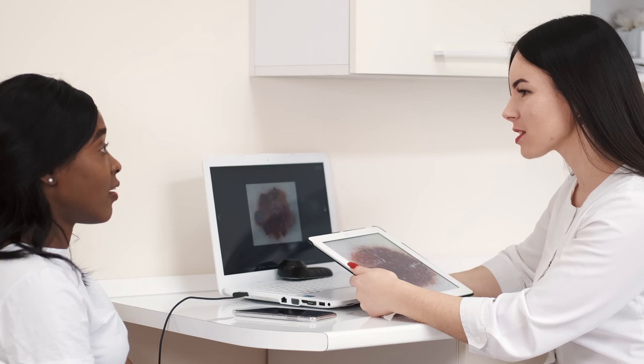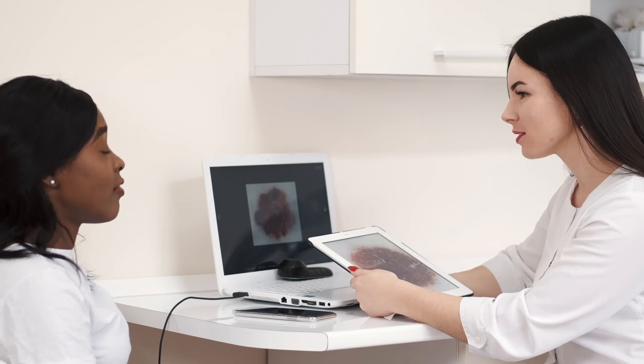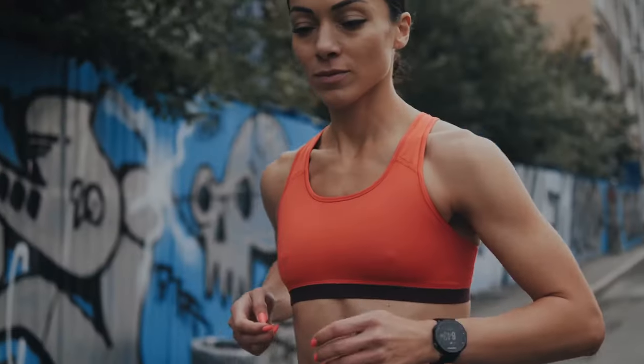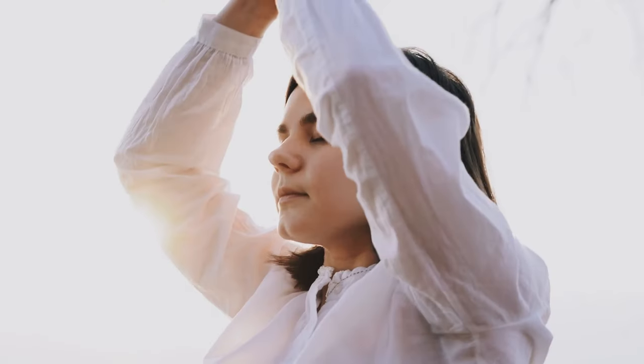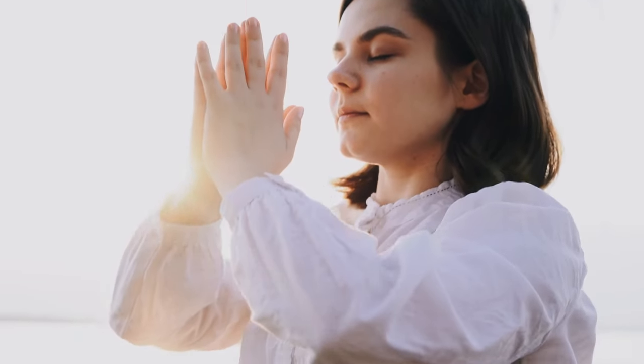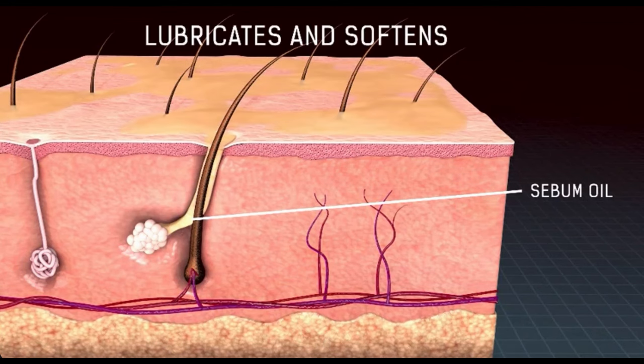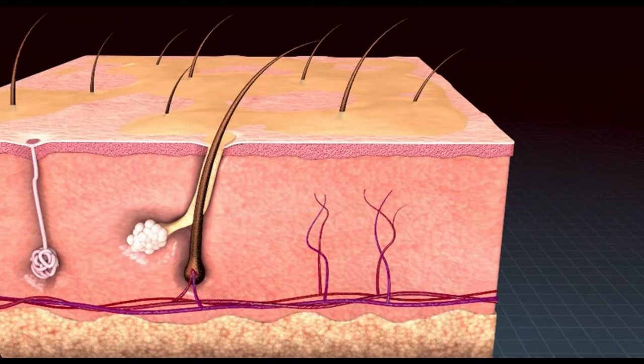1. For acne caused by hormonal changes, you should seek professional help to take care of it and change your lifestyle by adopting a healthy diet, getting regular exercise, and looking into stress management. 2. The second possibility is the most important one. How do we control excess sebum production?